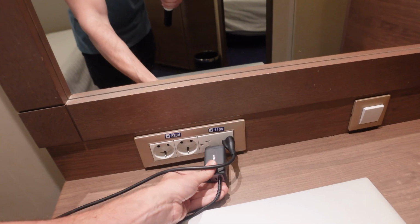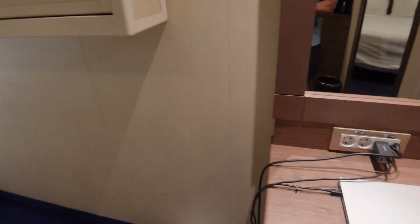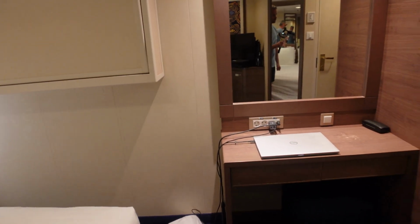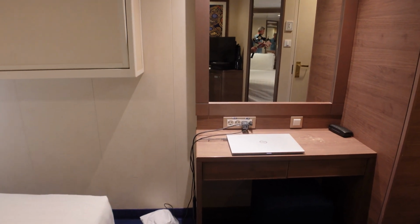Oops, that popped out. I did this last time too. So that cable will run all the way to that nightstand, and it does not create a trip hazard because it stays on the floor. So if you want to have your phone beside of you, know that it's charging, get the 10-foot cable. This thing has saved my life so many times.